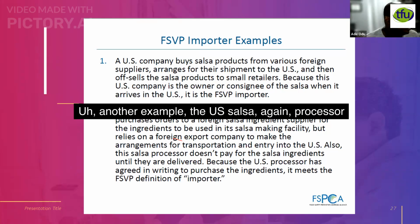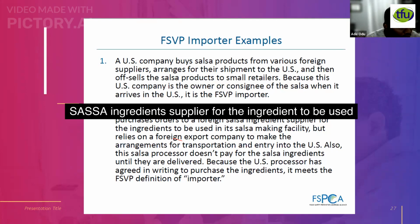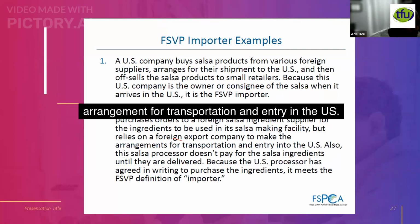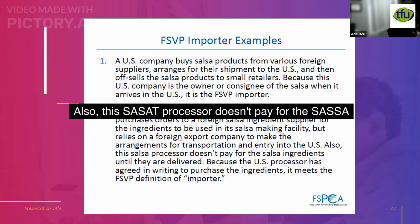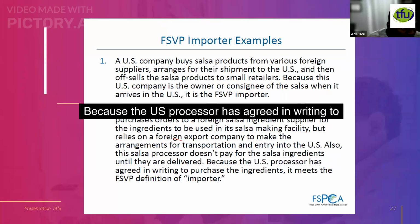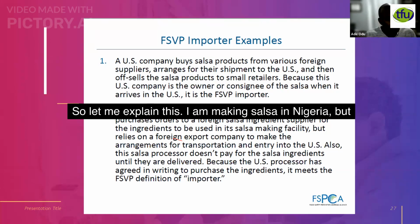Another example: a US salsa processor signs a contract and submits purchase orders to a foreign salsa ingredient supplier for the ingredient to be used in its salsa making facility, but relies on a foreign export company to make the arrangement for transportation and entry in the US. Also, this salsa processor doesn't pay for the salsa ingredient until they are delivered. Because the US processor has agreed in writing to purchase the ingredient, it meets the definition of an importer. So let me explain this.